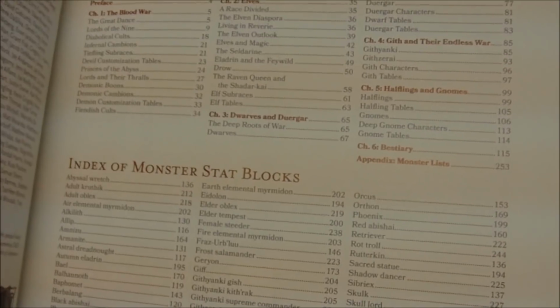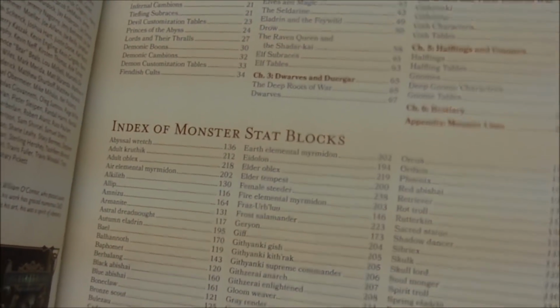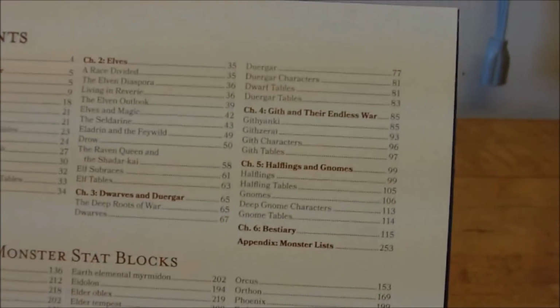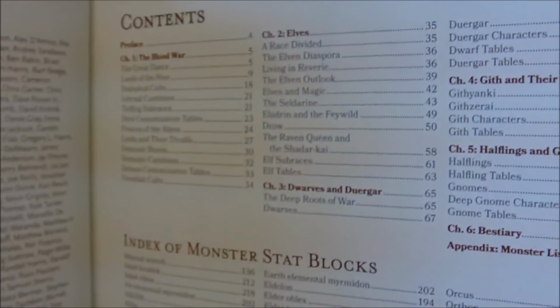So, starting from page 115 of this book, they've got these in alphabetical order, not by the page numbers themselves, you've got the list of monsters which is in it, which is pretty cool.